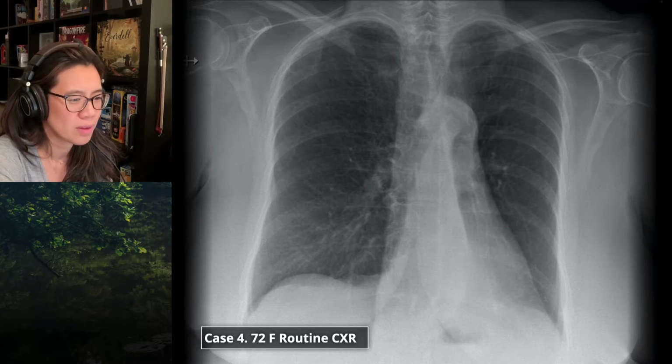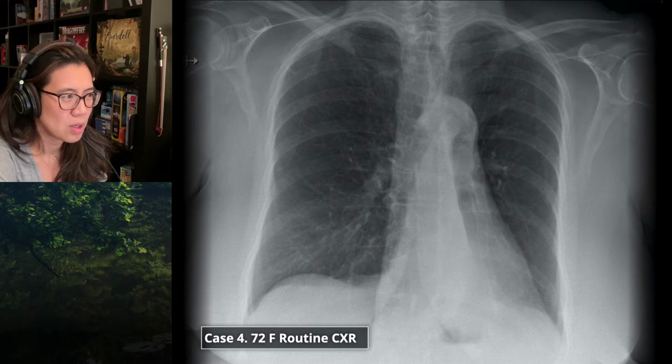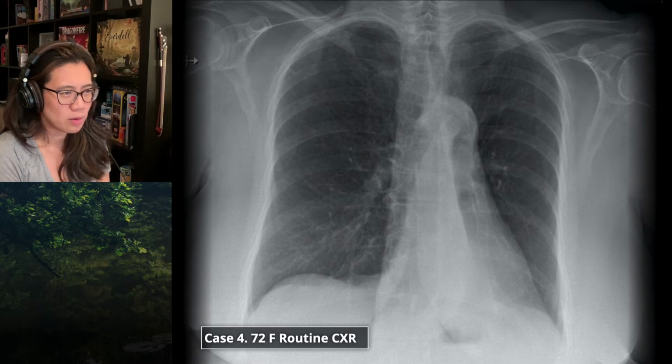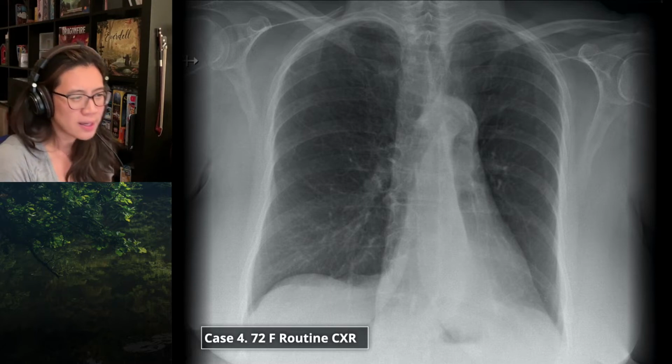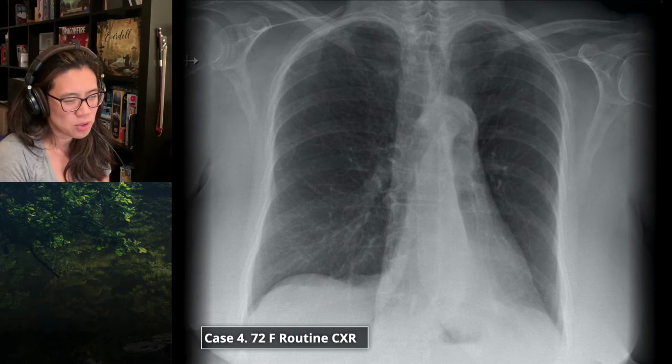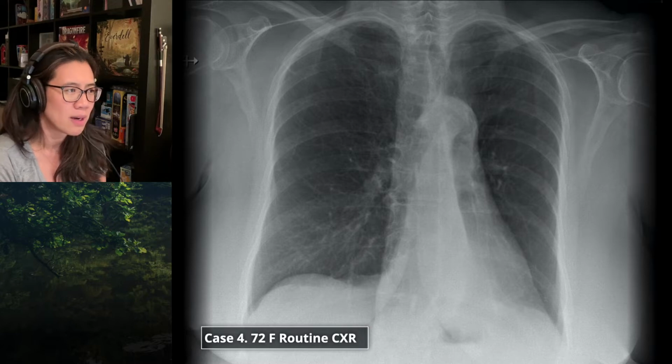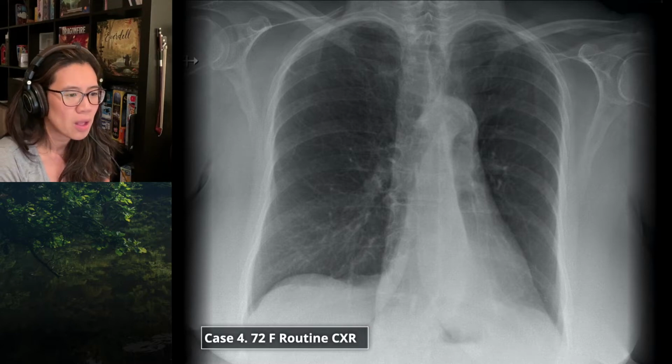72-year-old lady, routine chest X-ray. Okay. So frontal chest radiograph in a 72-year-old female demonstrates a triangular density projected through the cardiomediastinal contour with loss of definition of the medial aspect of the left hemidiaphragm associated with volume loss of the left lung, of the left hemithorax compared to the right side.